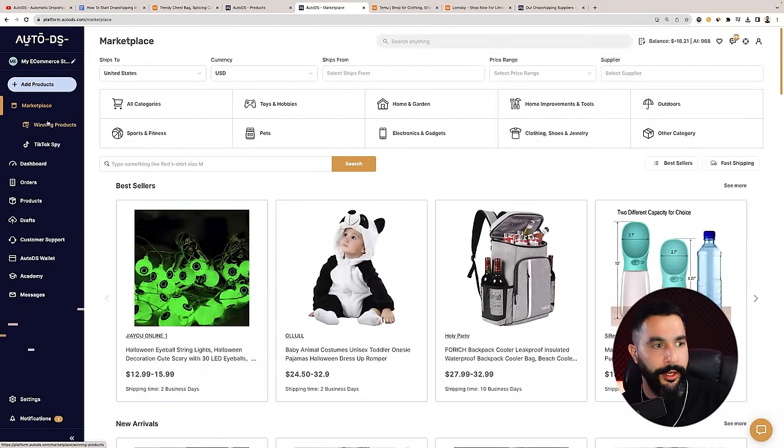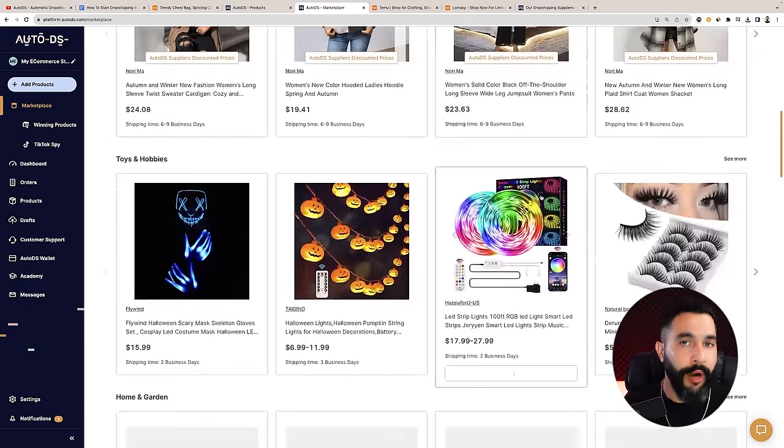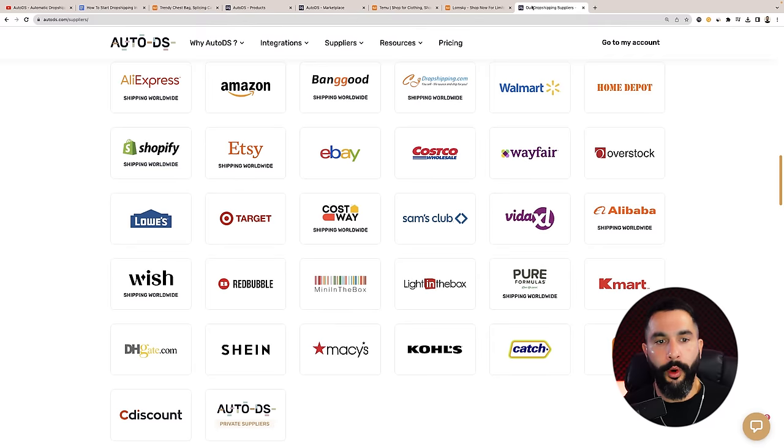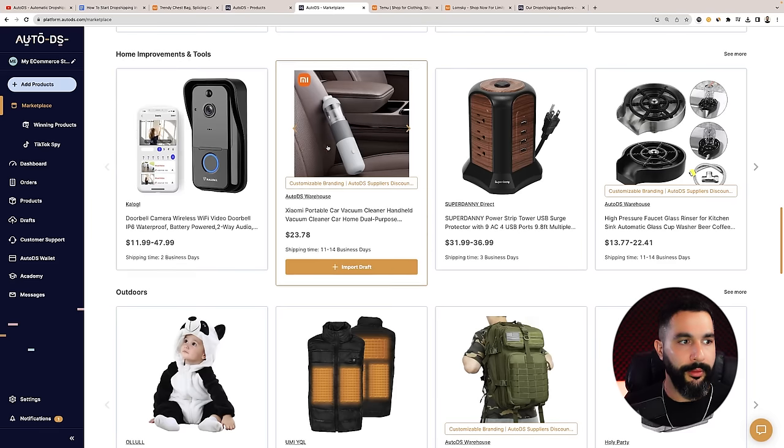Another is simply by going to the marketplace and seeing what products we have from all of the suppliers that I mentioned, from private suppliers, wholesale suppliers. If you don't want to work with one of these suppliers, or if you want to add more suppliers to your list, you can simply go to the marketplace or the winning products hub, choose a trending product from there.